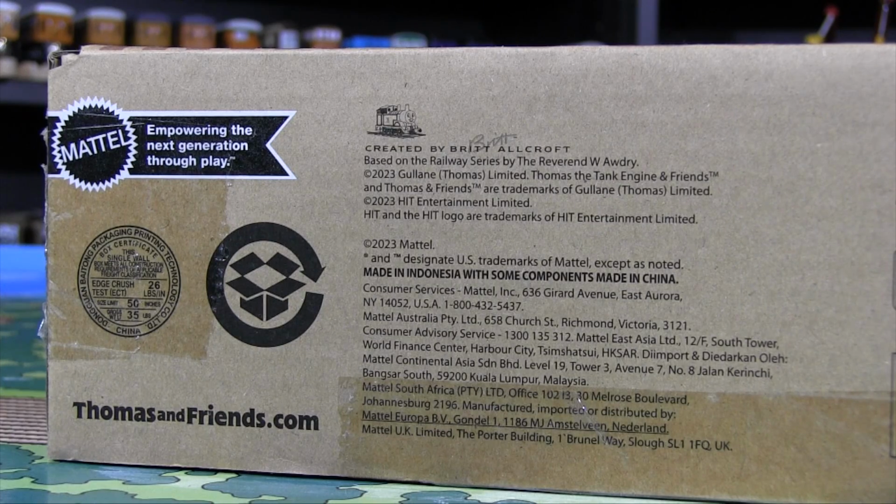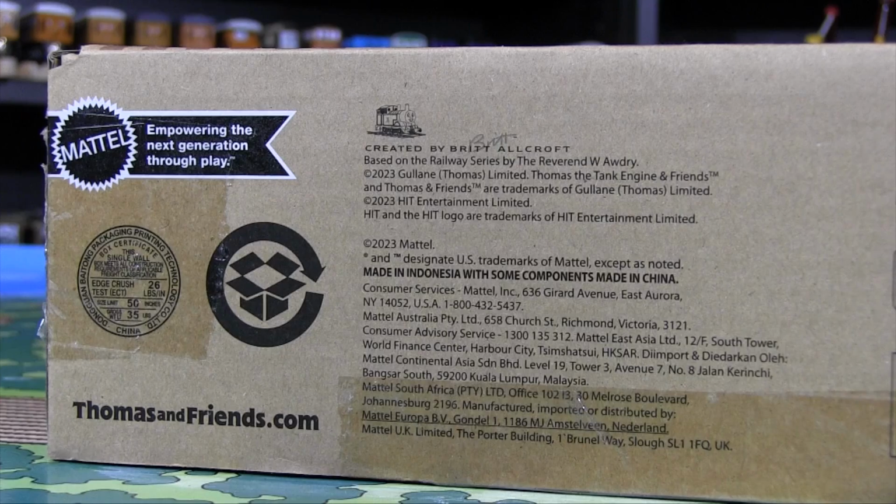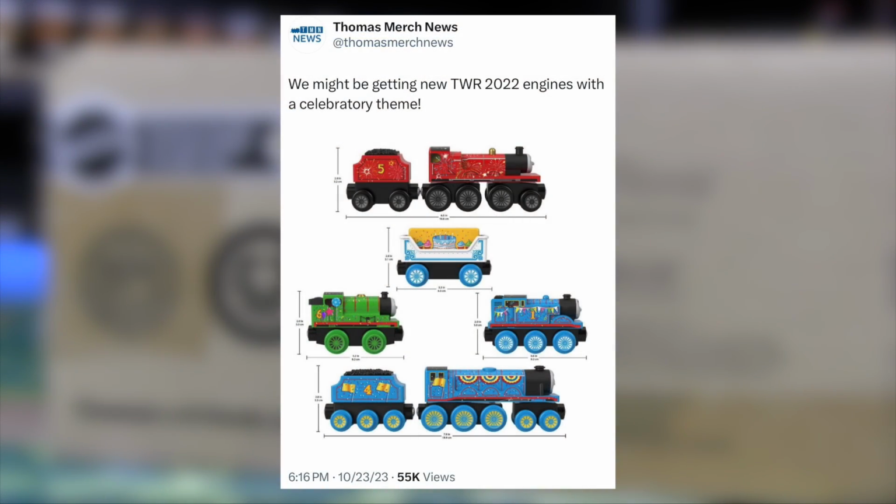Just really quickly, on the bottom of the box I wanted to point out a couple of interesting things. The copyright date on the bottom of the box is actually dated 2023, and it's also the same on the Celebration Engines pack that I just looked at. I find that a bit interesting, which makes me believe that both of these items were designed in the previous calendar year. That makes a lot of sense for the Celebration Engines pack, because we saw leaks of that picture almost a year ago. It was October of 2023.